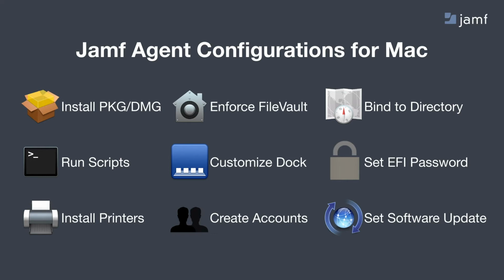This is what our agent or binary can do. Earlier I had mentioned that Jamf is a Swiss Army knife when it comes to Apple management, and this is why. This is where you can see a lot of the customizations and that extra flexibility. So think of yourself as maybe needing to create an account for a user, but maybe you're not in front of that machine. Maybe it's for a remote employee. And maybe you also don't want that employee to have admin rights. Things like that you can do.